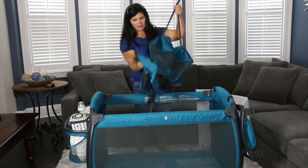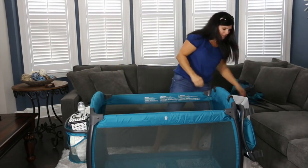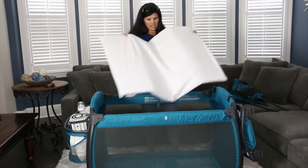So this bassinet portion comes out and it does fit inside the travel bag, which is awesome. And then you go ahead and you put the mattress.